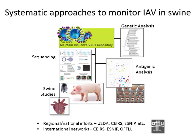So what we've tried to do with the USDA system and what we're trying to move toward is a more systematic approach to monitor influenza A in swine. And this isn't just happening in the US. There are these initiatives in other parts of the world, but I think by far we've contributed the most to the public knowledge on influenzas and what's publicly available at this point.